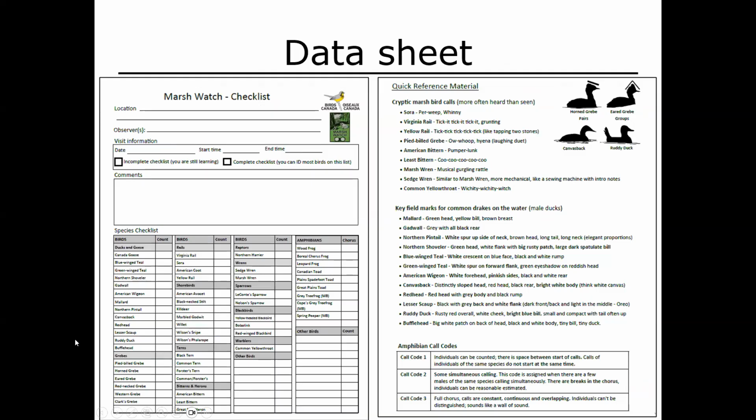And I wanted to mention that we do have a data sheet on the website that you can download. This is mostly going to be useful if you're in the prairie provinces. It's going to have the checklist of the species that we covered in the program. But on the back, I've added a bunch of quick reference material. It doesn't cover everything, by any means, but it tries to cover some of the trickier ones and key field marks for some of the more common drakes that you're likely to see on the water. And it does have the amphibian call codes. So you don't even have to print it out or anything. You just take a look at it, and it's just a bit more condensed information.